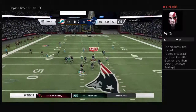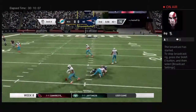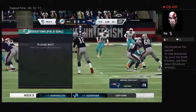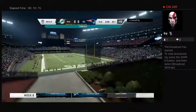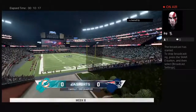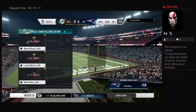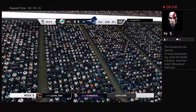Working from the gun, it's Brady. And that is incomplete. More problems here on third down. They've converted only once so far in this first half. And you know as well as I do in this league, if you don't win on third down, it makes it hard to win a ball game because then you're relying on your defense, you're relying on your special teams. You've got to get it done with your offensive unit.